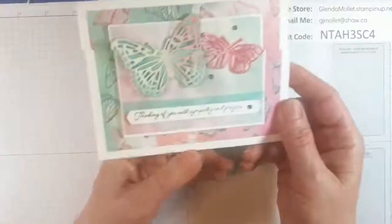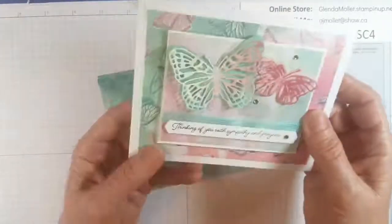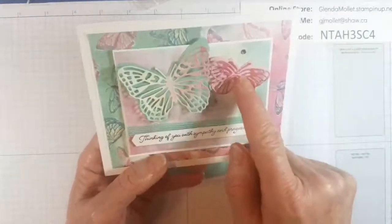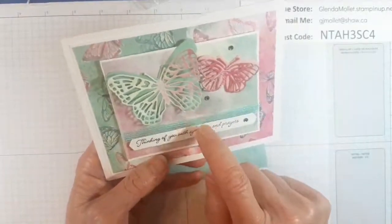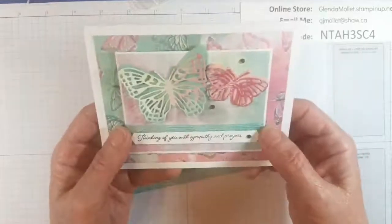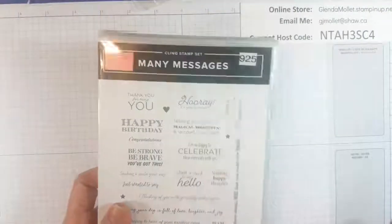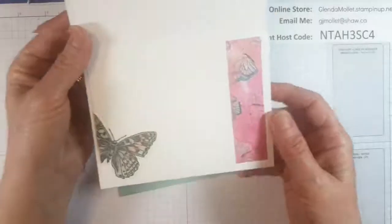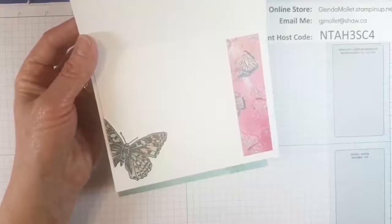So what I've used is 2 of the designer papers, and then a little bit of mint macaron, and then I cut the butterflies out of more of the designer paper, wrapped some Coastal Cabana ribbon around it. This is a sentiment from the Many Messages dies, and I'm going to show you how to use that without putting it on a block. It's really cool. And then inside I put a strip of the designer paper, and there's the butterfly that I've colored with Stampin' Blends.